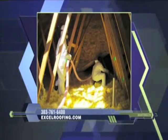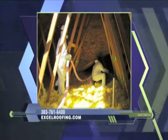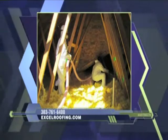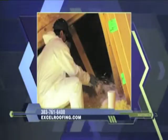And you can see the hose that we use to do it. It's a pretty clean operation, and we have done that in the past, and what we do is we just make sure that we close the door as best as possible, that attic access, and then blow the insulation in.